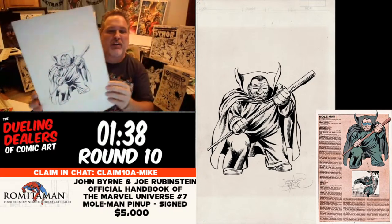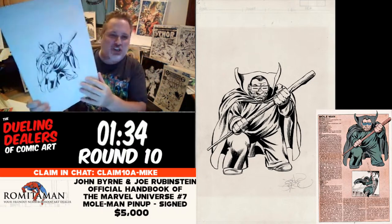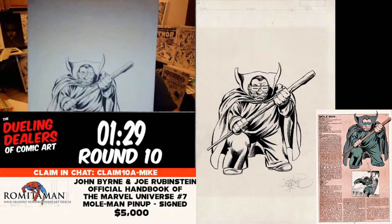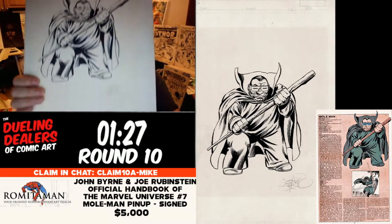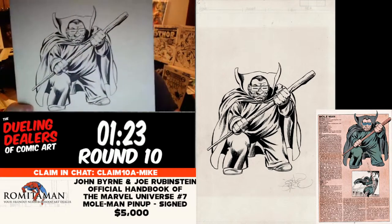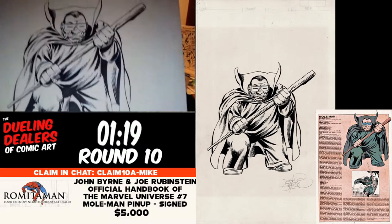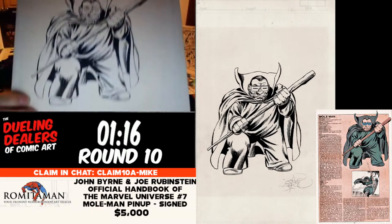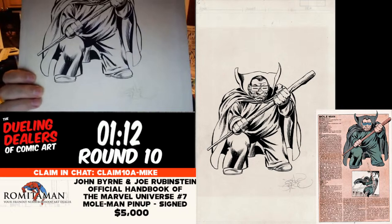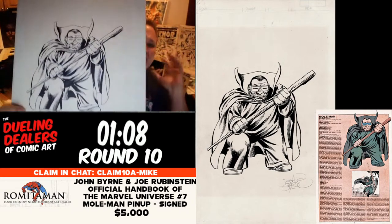Now, just want to reiterate, this is dry mounted on the foam core, but the art is in perfect condition. From 1983, done on an 11 by 17 inch artboard, signed by John Byrne at the bottom, inked by the great Joe Rubenstein. Again, this is 41 years old and very meticulously done from the very first series. In 1983, John Byrne, I believe, did every single character from this very first volume.